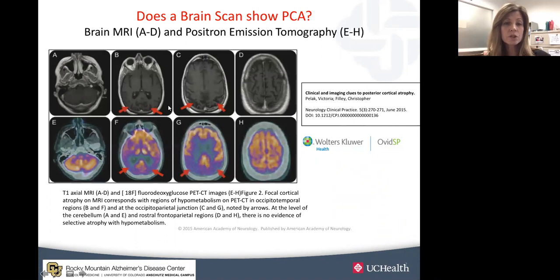How do we know there's loss of brain tissue? Well, we see increased space between the brain tissue. So brain tissue on this scan in B is represented as gray, and then the space between brain tissue is represented as black. And so we start to see that as the gray tissue starts to shrink, there's more blackness or more fluid taking the space over where the brain has started to shrink.